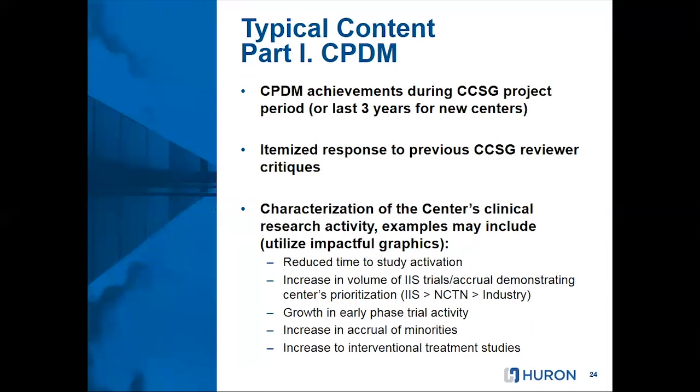With a mixture of both established NCI-designated centers and emerging centers on the call, I want to point out that the organization of Part 1 is largely the same for both emerging and established centers, but there are subtle differences which I will point out as we go. This section often begins with CPDM highlights or achievements over the previous project period for renewing centers, or 3 years for new centers, to demonstrate progress and accomplishments to the reviewer.